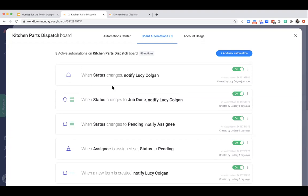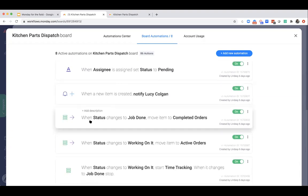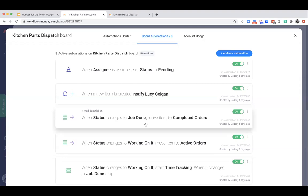Okay. Similarly, I have some others that have to do with those item moves. So you can see these two here. When the status changes to working on it, and I customized this label, move the item to active orders. This was built via the web in exactly that same process. I have my trigger, when status changes to working on it, and I have my action, move the item to active orders. Similarly here, when the status changes to job done, move the item to completed orders, and things like that.